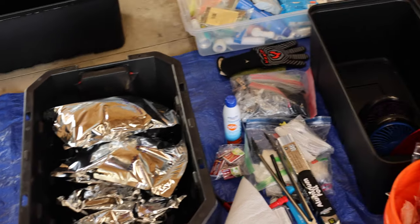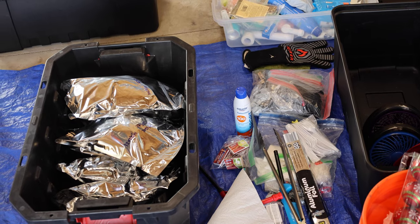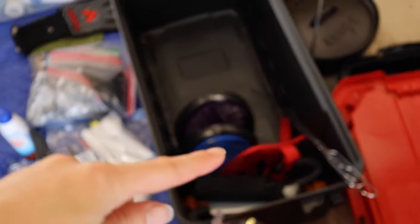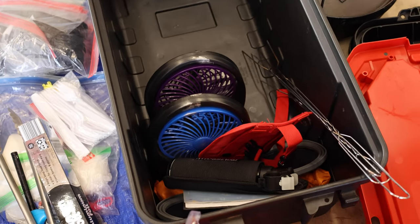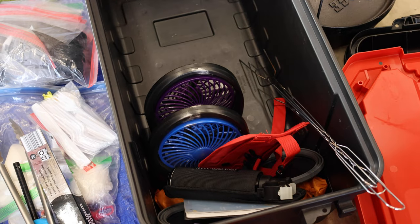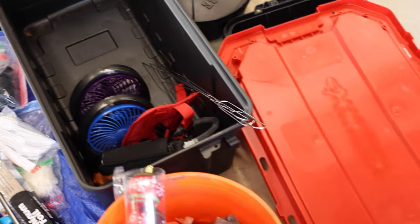up on the shelf. This is camping stuff that I think we might be able to use, but I just left it out so I could pack it if we need it. There's just a few odds and ends in here. Like those fans, we don't use every camping trip, but it's nice to have. There's some bear spray, I'm gonna figure out where to put it. Some extra roasting sticks, things like that.